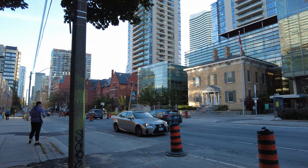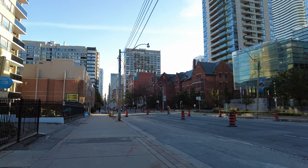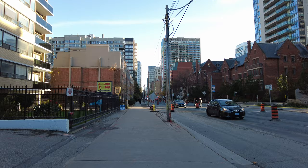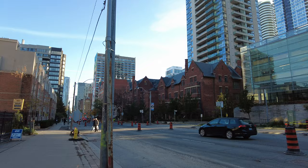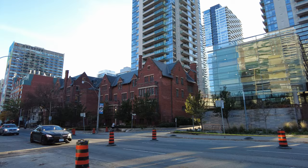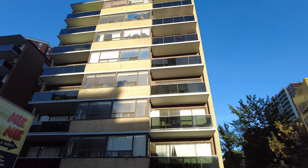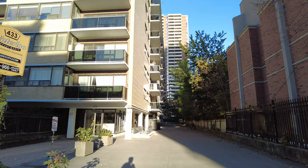And there is Canada's National Ballet School. There's also an old theater attached to that facility. I had a friend who lived in this building. He had a bachelor apartment that was on the north side. It was in the middle of the building, and he didn't have a balcony. He also didn't have much in the way of natural light. I don't think he was too happy there.